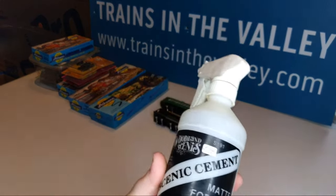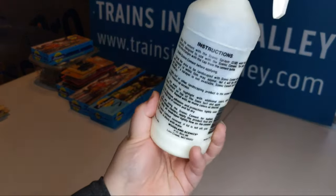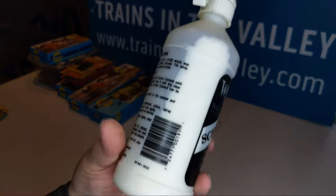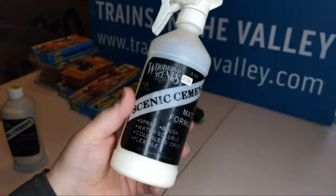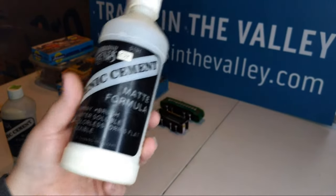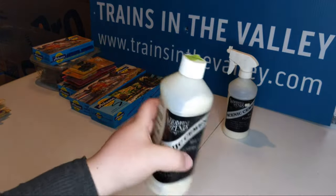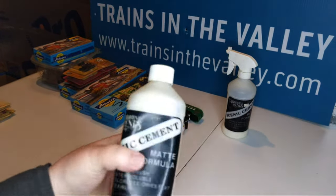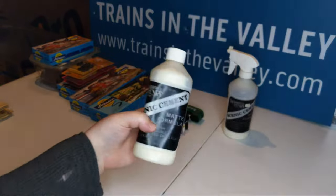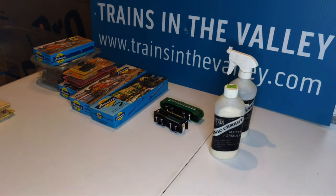We got a Woodland Scenics half a bottle. A less than half a bottle. Unless someone wants this, it's probably going to the dumpster, honestly. It's cement. If anyone wants these for free, you just gotta pick these up because we can't ship liquids.